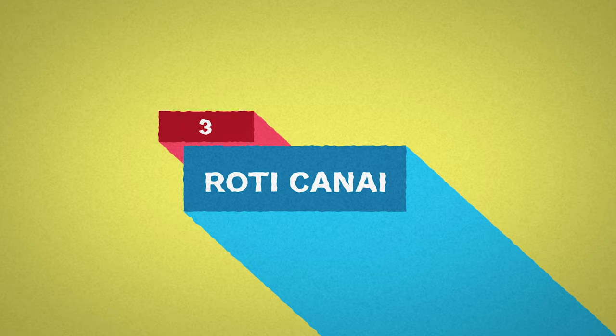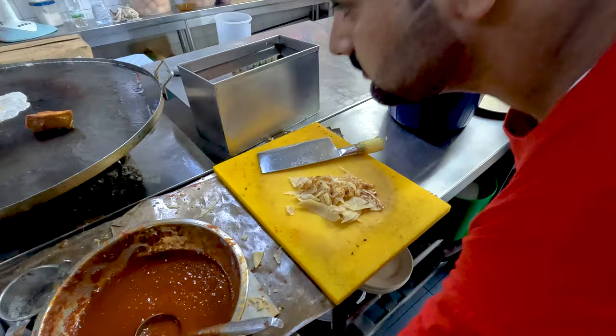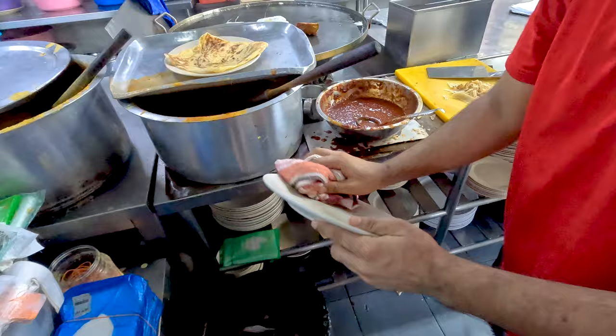This is a roti. Looks like we've missed them making it, but I'll put some footage over the top of making roti. We have seen it before. So, cleans the plate, of course, or dries the plate. Chop roti on top.